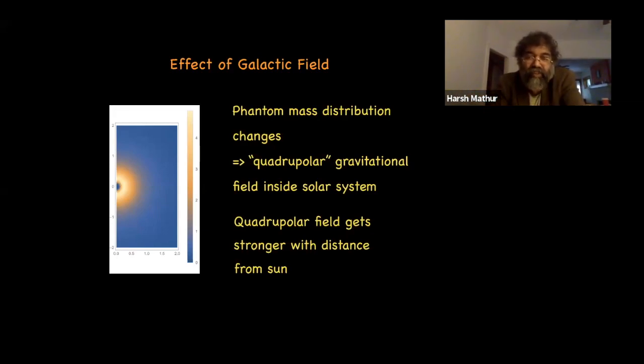So it produces what's called a quadrupolar gravitational field inside the solar system. Now, you don't need to know what quadrupolar gravitational field means. You just need to know that it produces a gravitational field in the inner solar system, which gets stronger as you get further out. So MOND gravity is saying that you should expect to see deviations from Newtonian predictions in the outer solar system. So that, of course, caused our ears to prick up. Deviations from Newtonian gravity that happen in the outer solar system instead of the inner. Sounds like something.